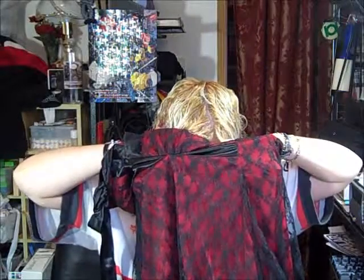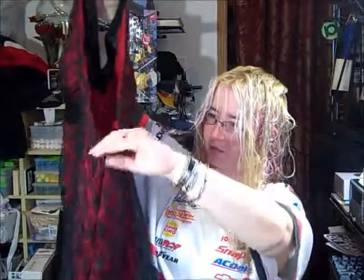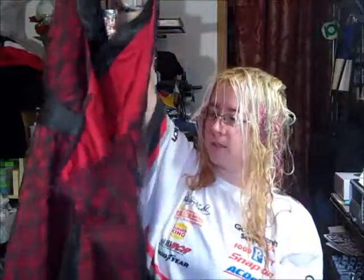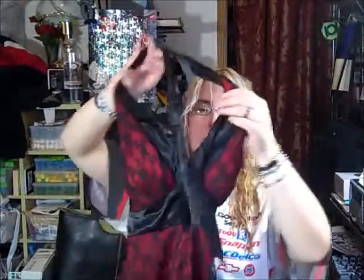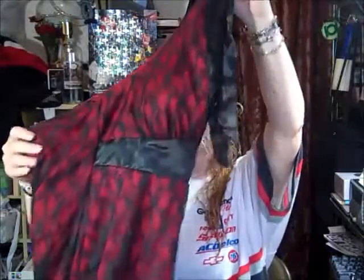Anybody in there? Nope. But yeah, it has one of those hidden zippers, but I don't have to unzip it any. Oh, good, clasp it. There. Because I can get into it fine just over my head. So I thought that was very pretty, and you saw it on me, so I don't have to do much more than that.